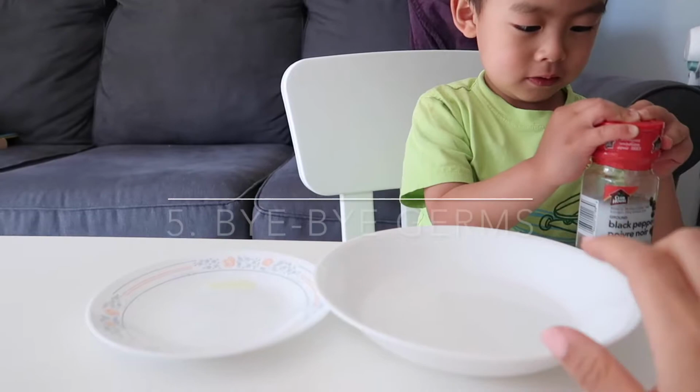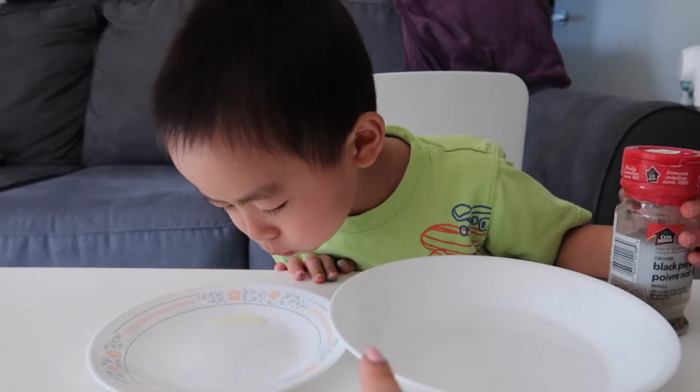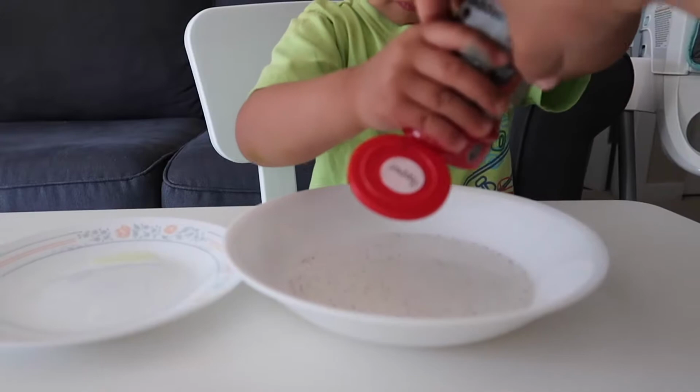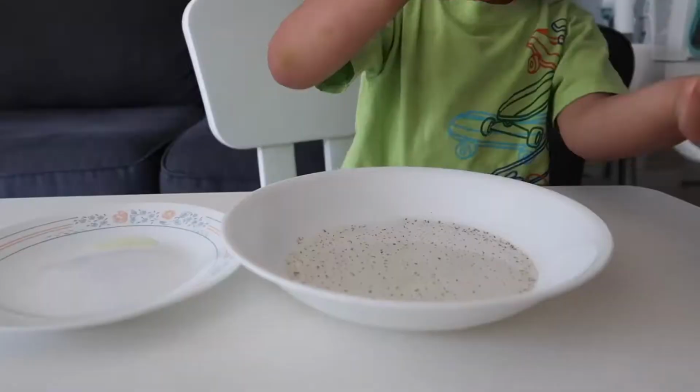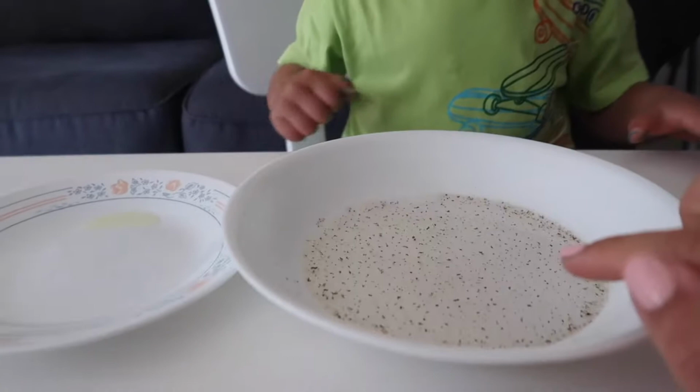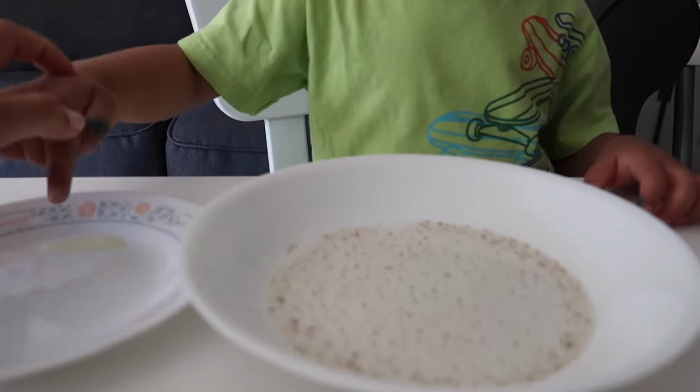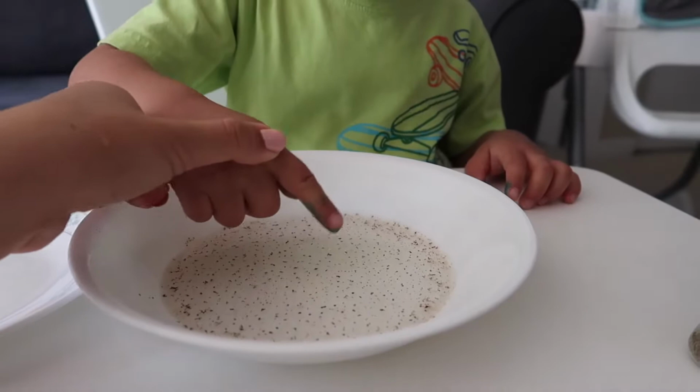So we're gonna do the really famous pepper experiment with the soap. So it's really in right now because of COVID-19. So basically you need to prepare a little bit of water here, and then you're gonna put the pepper on top of it. Just a little bit, not too much. To pretend that this is all the germs. So we will pretend that the pepper is the germs, and we can teach the kid that if they wash their hands, the germs will go away. So you can dip it here, Brandon. And then you can see. Wow, germs go away. Yes, is it cool?